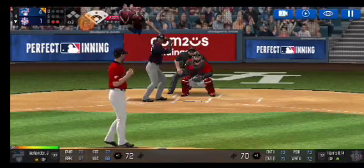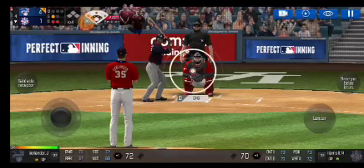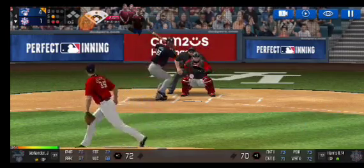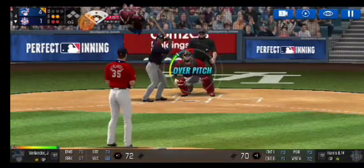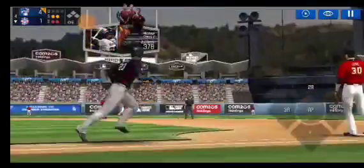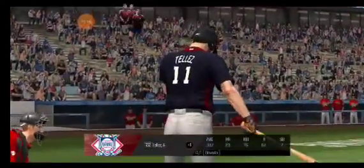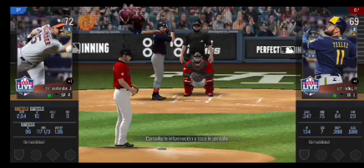He delivers. In there for a strike. Strike one. He's in a full windup. That was close, but a foul ball. He's in a full windup. Throw to first. Safe. Two outs. Runner on first. The batter's stepping up to the plate.